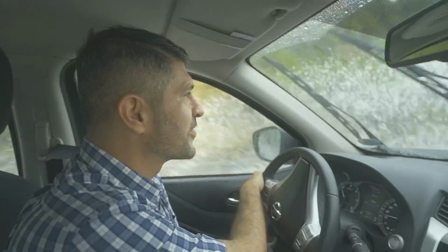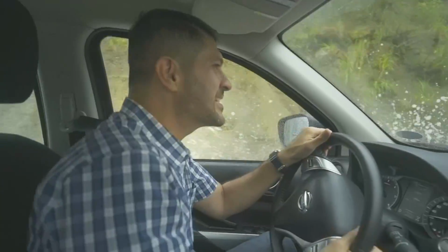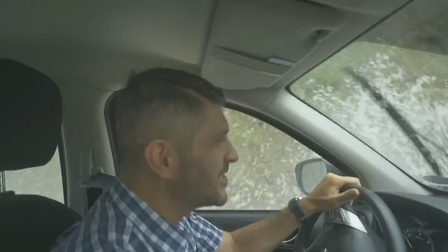You don't want to be in two-wheel drive anymore here. You see how much water is coming through. But this is really handling it quite well. Oh!